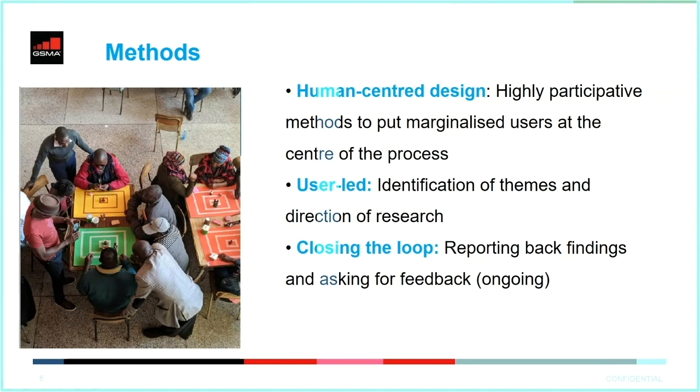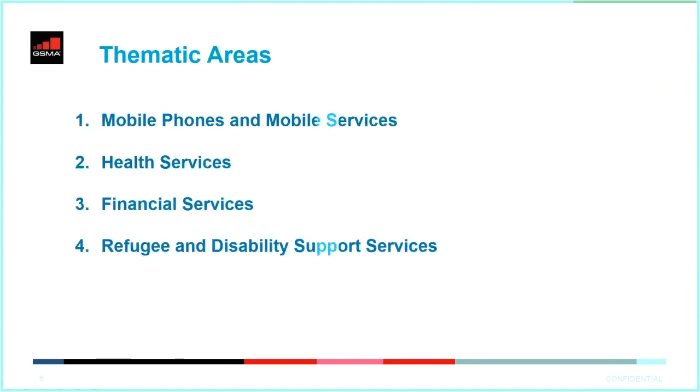And the last thing I wanted to note on this is that it was really important to us to feed back to these communities and include them from really the inception of the research all the way through the end. So we're currently in the process, working again with our project partners on this line, to feed back the research results and get their feedback on the research. So that's currently ongoing.